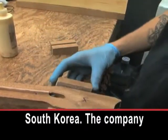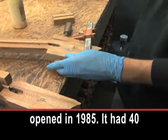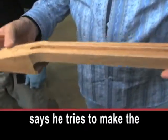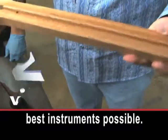I connected to the neck. The company opened in 1985. It had $40 million in sales in 2010. Paul Reed Smith says he tries to make the best instruments possible.